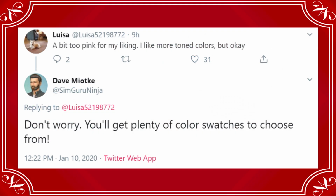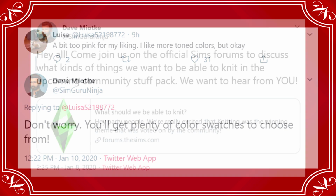And there was a tweet: "A bit too pink for my liking. I like more tone colors, but okay." And the response from SimGuruNinja was, "Don't worry, you'll get plenty of color swatches to choose from, so it will be different than just what's shown in there."